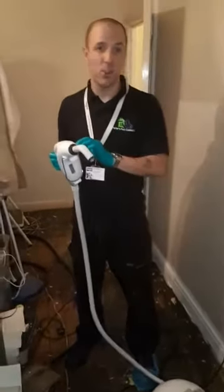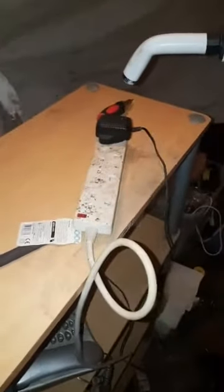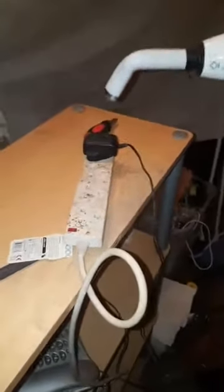This is 70 degrees. Now I'll give you a quick demonstration of using the steam in this extension lead, and you'll get an idea as to how powerful this is. Bearing in mind this will kill on impact any bugs: adults, nymphs, and including eggs.